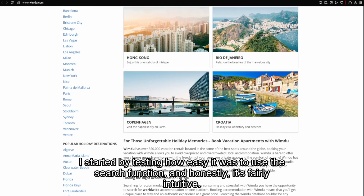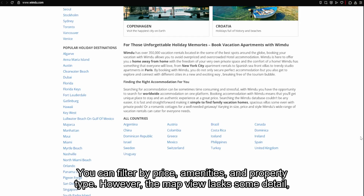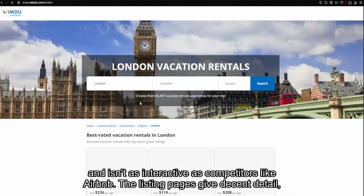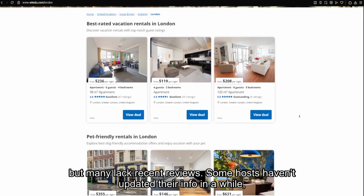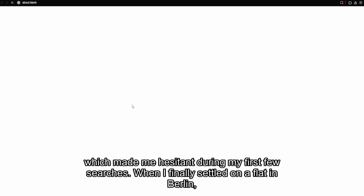I started by testing how easy it was to use the search function, and honestly, it's fairly intuitive. You can filter by price, amenities, and property type. However, the map view lacks some detail and isn't as interactive as competitors like Airbnb. The listing pages give decent detail, but many lack recent reviews. Some hosts haven't updated their info in a while, which made me hesitant during my first few searches.